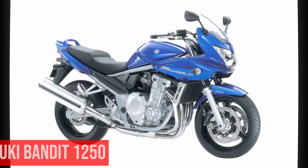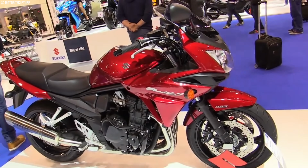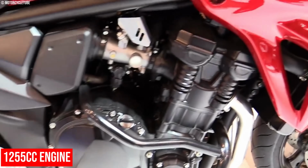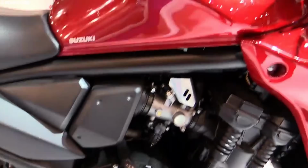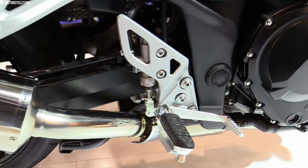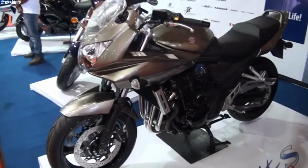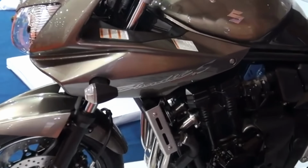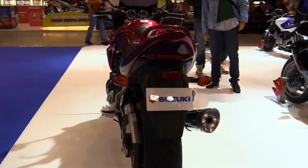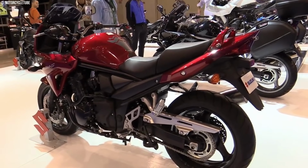The Suzuki Bandit 1250 takes our number 10 spot. Building on the already reliable 1200 model, the updated 1255cc engine added liquid cooling and fuel injection while keeping the bulletproof bottom-end design. With 98 horsepower and 80 pound-feet of torque, Suzuki intentionally tuned this engine for flat torque curves and heat stability over maximum power. This conservative approach means the engine rarely has to work hard, extending the life of every internal part.